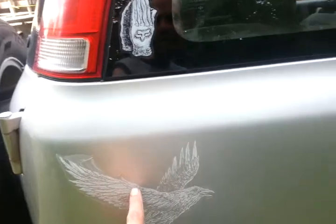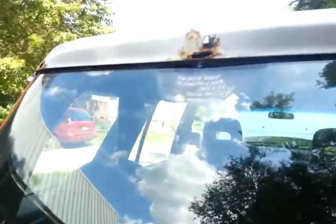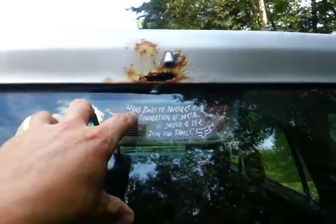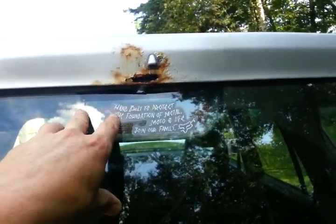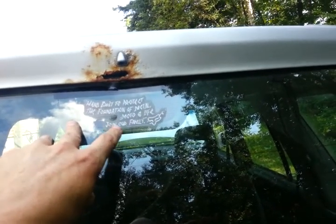Now look, got a Raven. Thought it was an Eagle, but a Raven. We got some Fox gloves. Hand built to protect the foundation of metal, moto, and life. Join our family. The Fox.